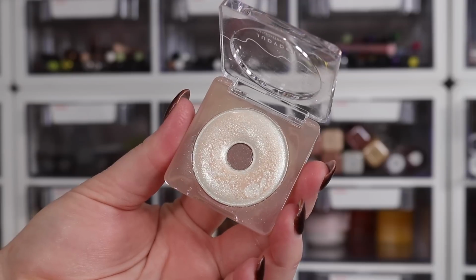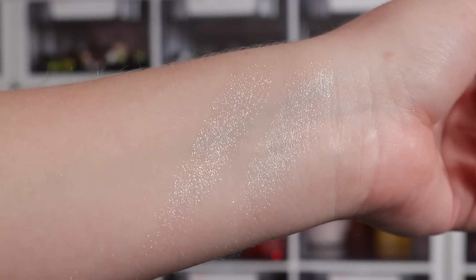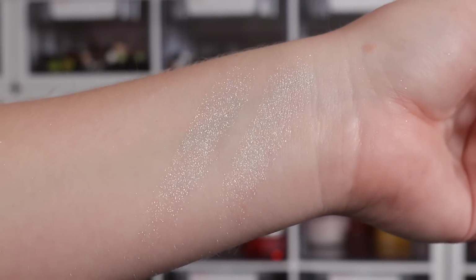I love using this as an eye topper. I love it for so many things. And again, Judy Doll coming through. This is the highlighter in number 5, and it is so similar. This has a tiny bit more base on it, and I feel like maybe the sparkle's a little bit more fine overall, but I think it's such a beautiful highlighter.